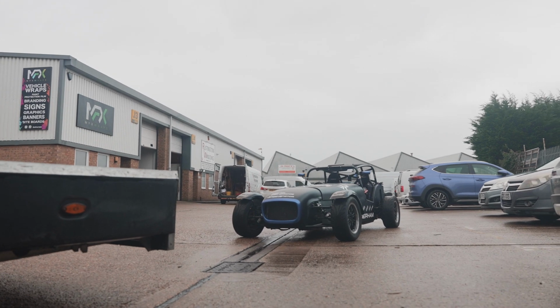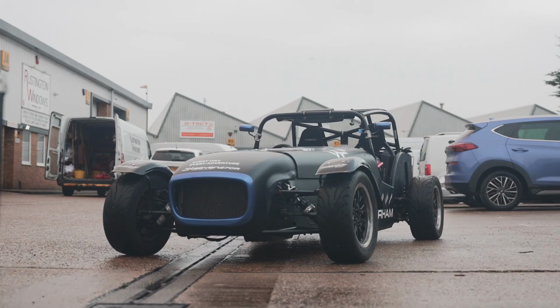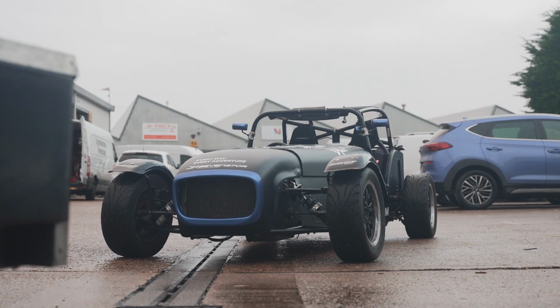I just can't believe it. Look how aggressive it looks. It looks so good. I can't thank MFX Wraps enough. They got this turned around so quickly.